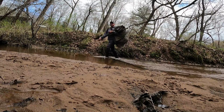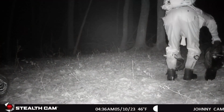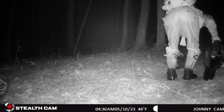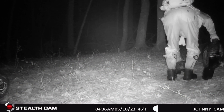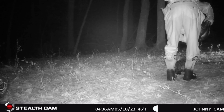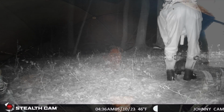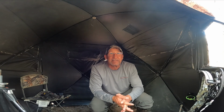Get my second angle cameras all set up so that when I come in here tomorrow morning, it's pretty much just climbing in the blind. Well, I go out, I set those decoys up, and then I just sneak back in, get back in this blind, and it's worked out for me for many years. But the bottom line is it is a lot of work to get set up to hunt this spot, but it sure is a good spot.